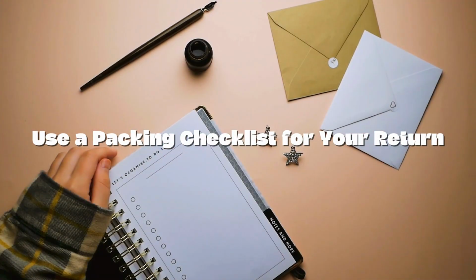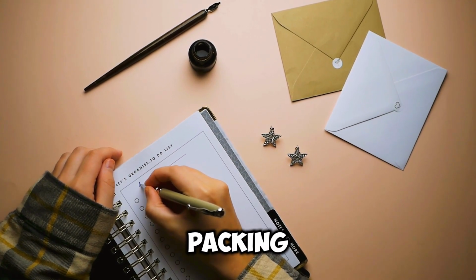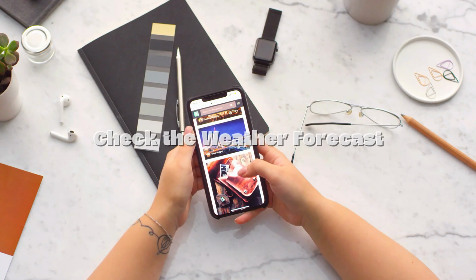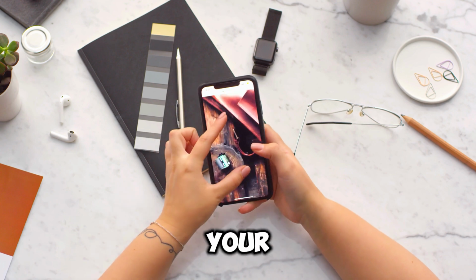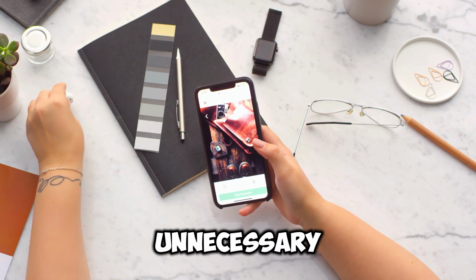Use a packing checklist for your return. Avoid leaving items behind by using your packing list for the return trip. Check the weather forecast. Knowing your destination's weather will help you pack appropriately and avoid unnecessary items.